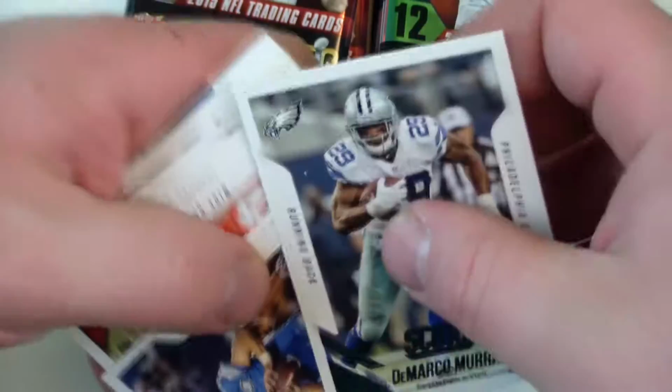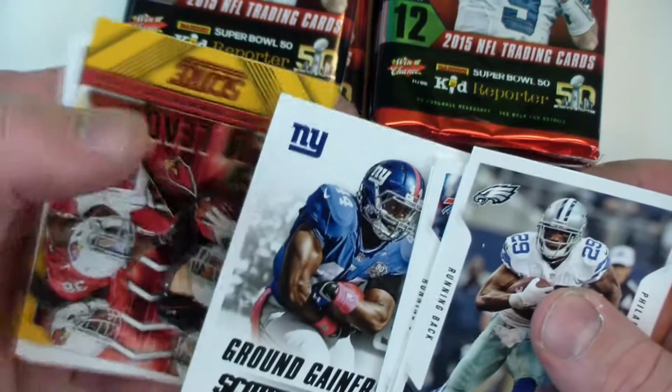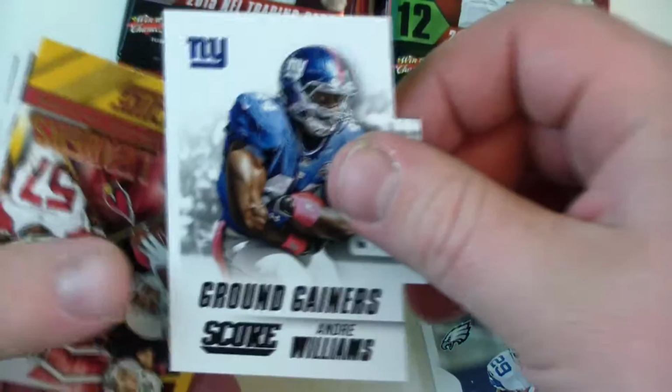DeMarco Murray. Matthew Stafford. Bruce Ellington. Anthony Dixon. Oh, it is a die cut. Justin Tuck. Ground Gainers, Andre Williams. That's a weird way to cut that. That's what I was saying, from this side it kind of looked like it was missing, but from this side it looked normal. So it's perfectly square on the one side, just a little cut out on the other.